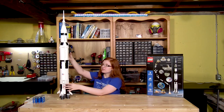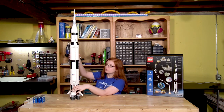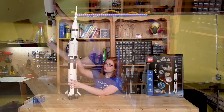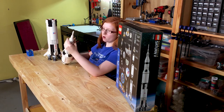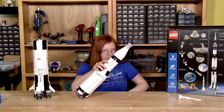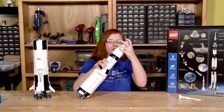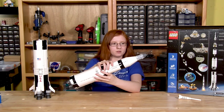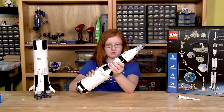So, the Saturn V launches. First stage separates. And the escape rocket jettisons off since it's not useful anymore. And there would still be a command module here on top of the service module. And it keeps going. And then the second stage separates.